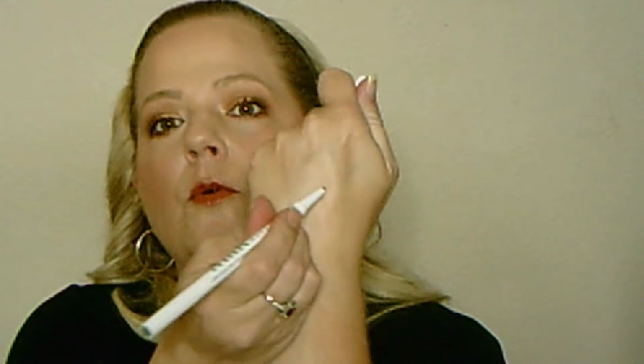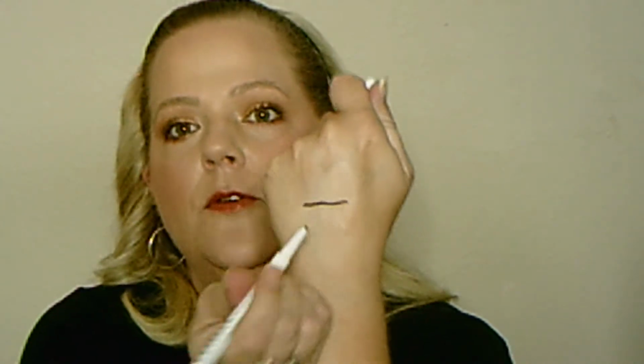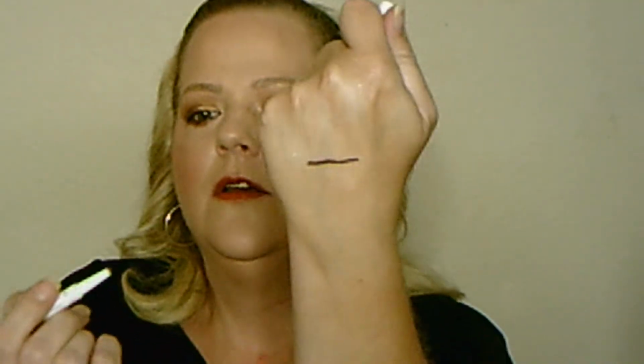Now, the only thing I'm not too whippy about is the white matte. It gets dirty, but that's okay. So you got your sharpener, you got your color. Well, the sharpener, the color's on the other side. Sorry. Here we go. Really smooth. Smooth gel liner. Totally waterproof, totally smudge proof.